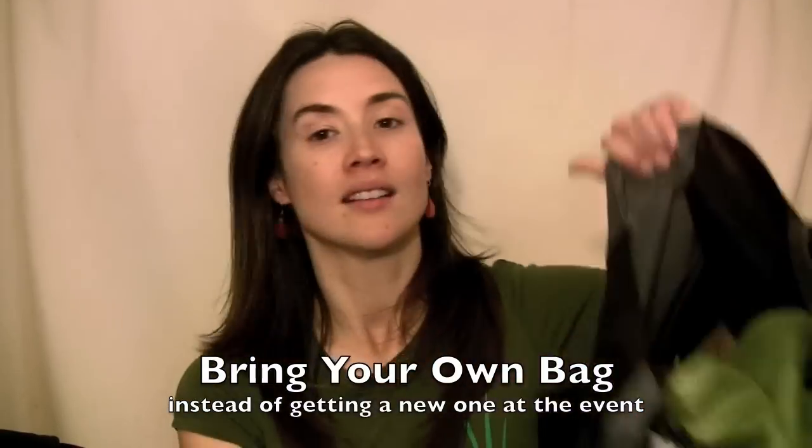So that means like bringing your own bags. Events like Expo West are full of samples, and so you'll be collecting a lot of little samples, big samples, flyers, all of that stuff. Bring your own bag. I encourage you to do this, especially at Expo West, because they hand out bags all the time and you might be tempted to take one of them, which just creates another bag that you probably don't need. Or take one from the event and that way you'll have one for the grocery store.